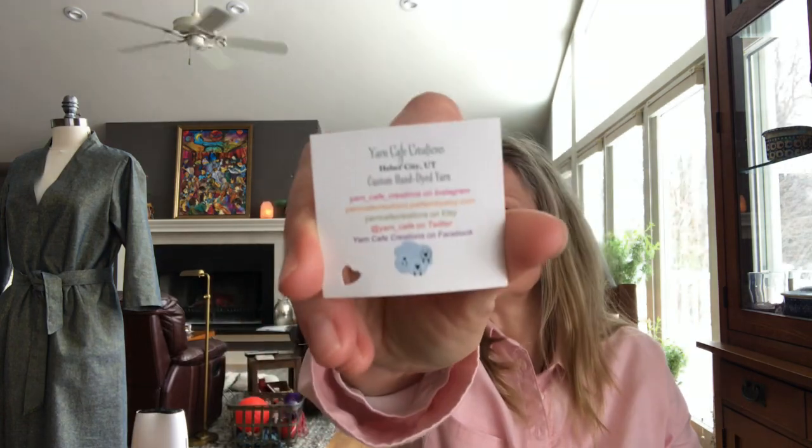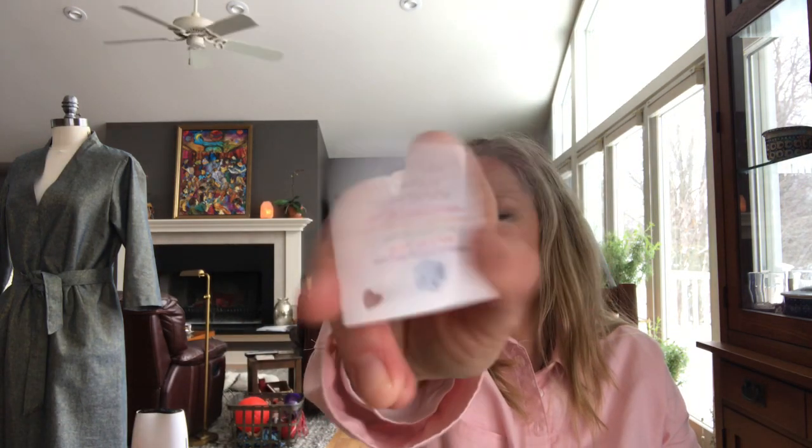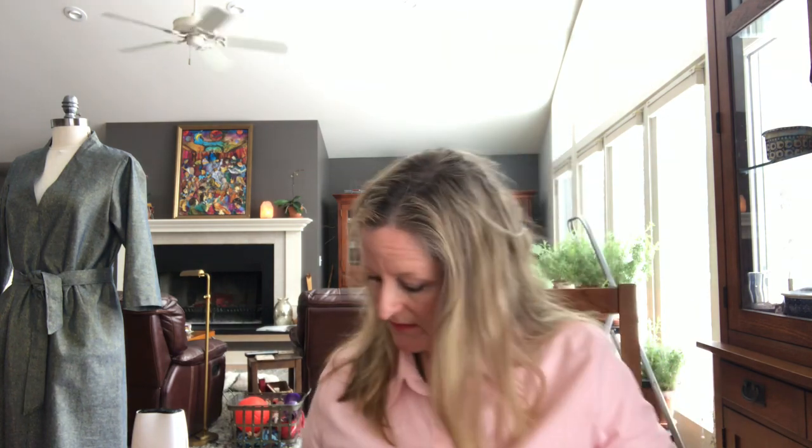So then I started over with the next color in line, which was Yarn Cafe Creations Ocean Mist. Ocean Mist. 75-25 superwash merino. And this is all I have left. Okay, so that was number one. I wish I could line this up on a little table so you could see it.